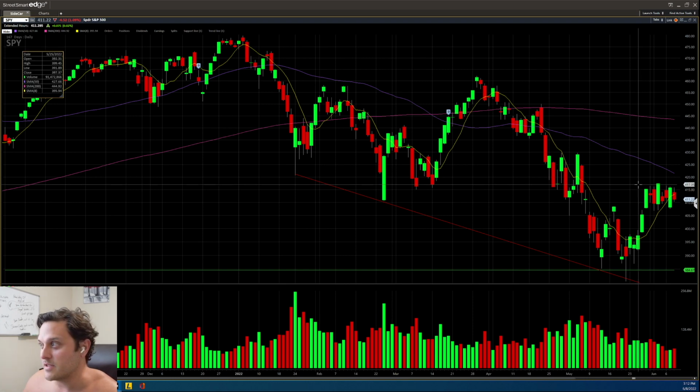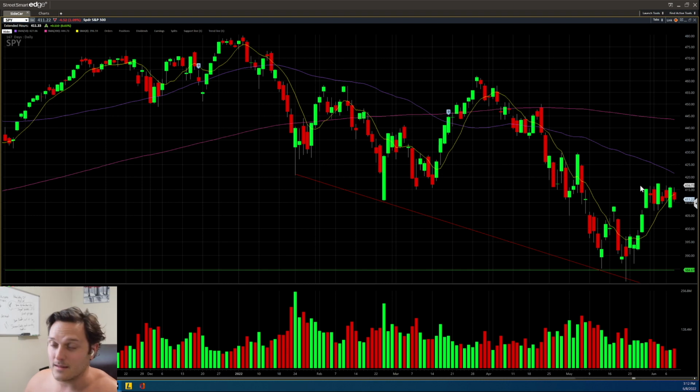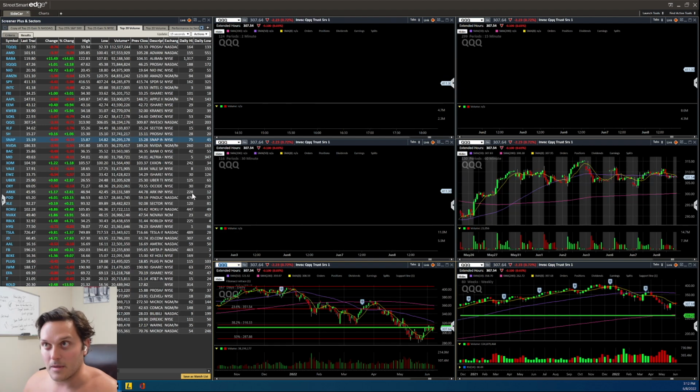When that information comes out, I do expect there to be a massive gap to the upside, but realistically, it's probably going to be a gap to the downside if they at all, in the slightest semblance, report anything of the truth, and that is that inflation is running rampant. But again, we've talked about it before. I've talked about it before.